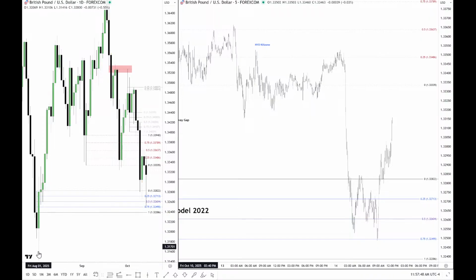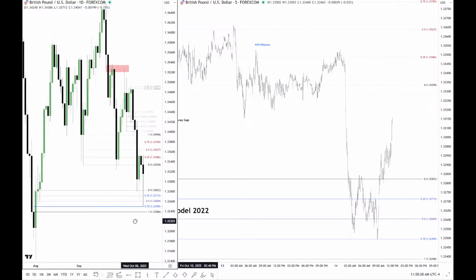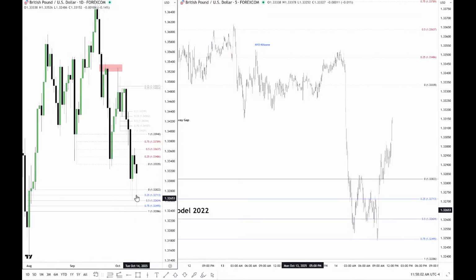And then you would grade that wick down here if it starts to break down lower. But we've had several attempts now. We hit the high of it, this wick here. We hit that one. We went to the upper quadrant, failed to get to consequent encroachment, and then we went through consequent encroachment and went right to the lower quadrant of that one there. And this is a lot of give back.